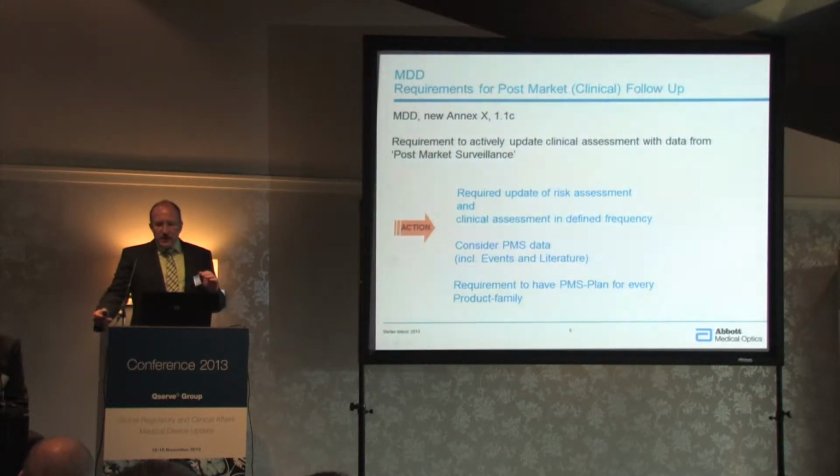The clinical assessment needs to be updated. Also, of course, the risk assessment needs to be updated on a regular basis. And all that is then input to the overall assessment.